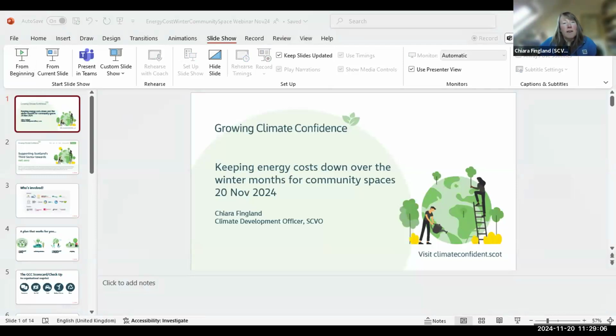So for those that aren't aware of what the Growing Climate Confidence project is all about, SCVO are leading on this, but it's very much a partnership project, and I'll go into who all the partners are that are supporting it in a minute. But in a nutshell, what we're trying to do through the project is recognise that the third sector as an umbrella needs support in that transition to net zero.